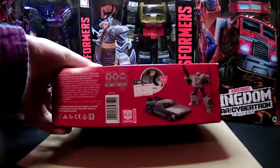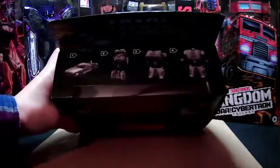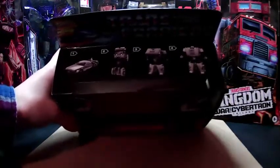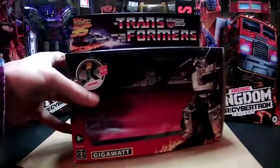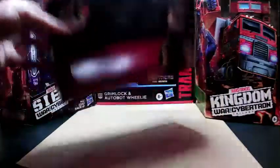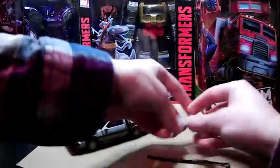And then on the bottom, a lot more concept art, and it shows you the original box, how it transforms. Yeah, so I think the box is really cool. It just adds to the coolness of the toy overall. So let me set Gigawatt back up again.